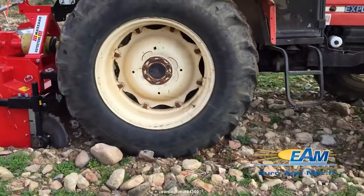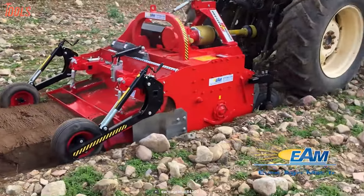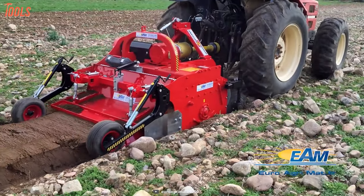You can see how simply this powerful machine deals with rocky soil. It is tilling soil by pushing the stones down. See how much power it has got.